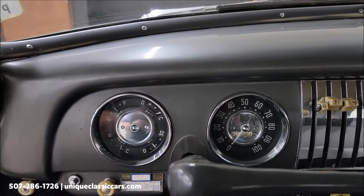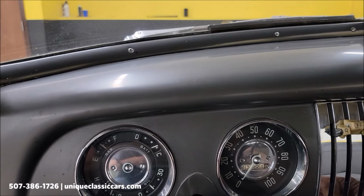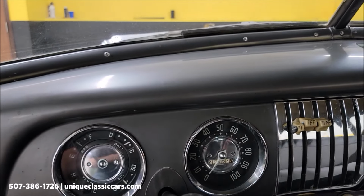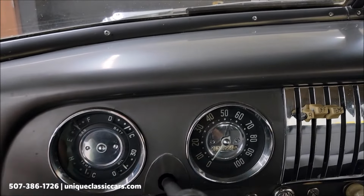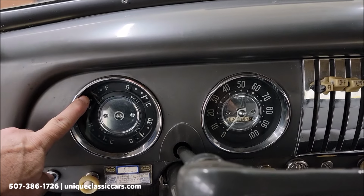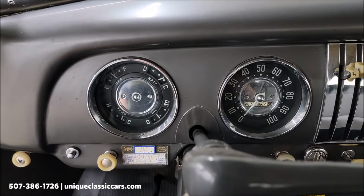And the baby pops right off. And you can barely hear it run. Quiet and smooth. Make sure we're in neutral. Here you get a look at the gauges. Looks like gas gauge is working. Oil pressure, temp gauge, battery.